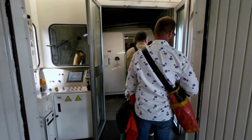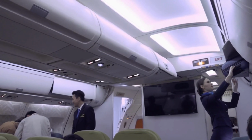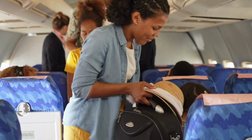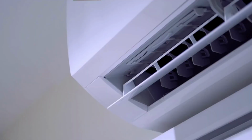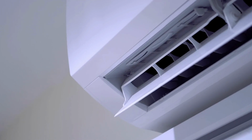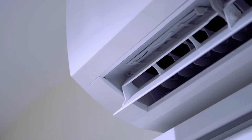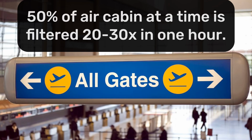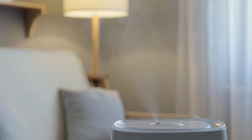But just to let you know, 50% of the air in the cabin gets filtered in a HEPA filter 20 to 30 times per hour. The HEPA filter is a very good filter that we also use in the hospital, especially in the OR setting, and that will take care of fungi, bacteria, viruses. So just imagine 50% of the air being circulated, it's going to go pretty fast, so the whole entire cabin gets filtered and it's pretty clean.